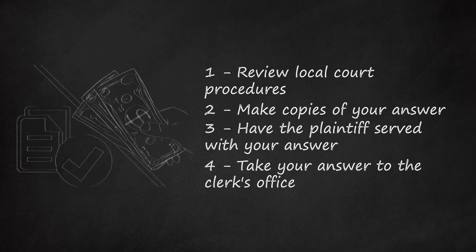When you file your answer, you typically will have to pay a filing fee. The amount of the fee varies from court to court, but may be as much as $200 or $300. If you are unable to pay the filing fees, you can ask the clerk for a fee waiver application. On the application, you must disclose information about your income and assets. The court will review this information and determine if you are eligible to have the fees waived.